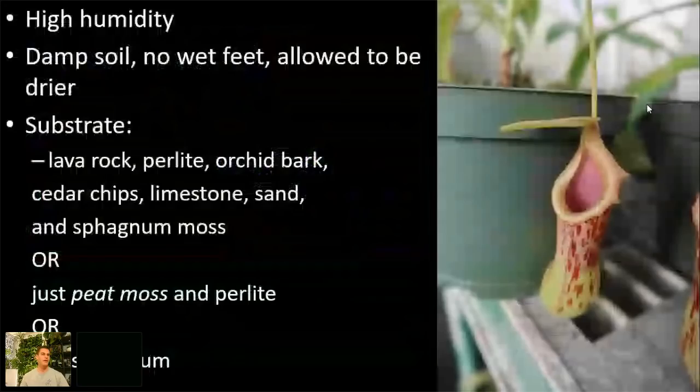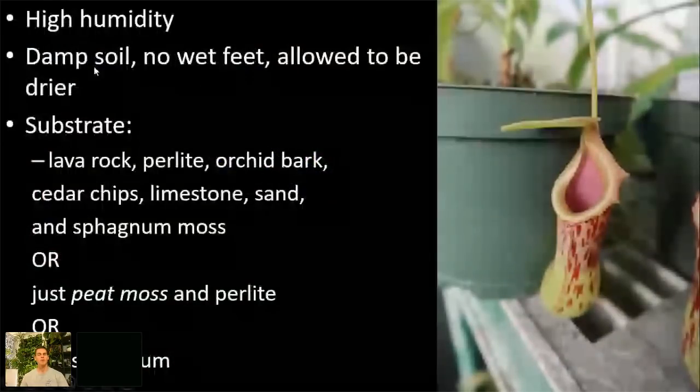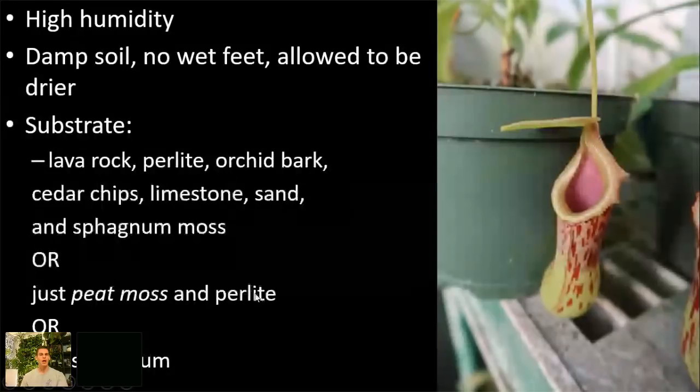They, unlike all the other plants, do not like wet feet. So they just want their soil to be moist, but do not let them sit in water. The best substrate, the best growing medium, the easiest one is just pure sphagnum or just peat moss and perlite. You can also do a lot of these mixes, where you include things that orchids like to grow in, but the easiest one is just sphagnum or just peat moss and perlite.